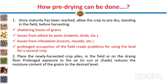So what we have to do is place the newly harvested crop piles in the field or on the drying floor for a proper time, with exposure to the air or in the sunshade, to reduce the moisture content of the grain to the desired level. These are the two techniques, but it depends upon the farmer's choice and what facilities are available on the farm. But the best one is the second technique, which is good for drying.